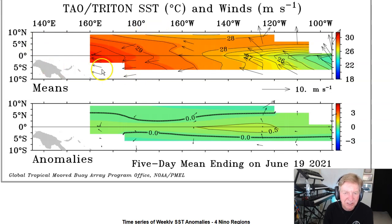And that's where we want to see these arrows changing direction. But it's not the actual wind speeds. It's relative to what is normal for this time of year. So we see strong trades here, but it's the anomalies.